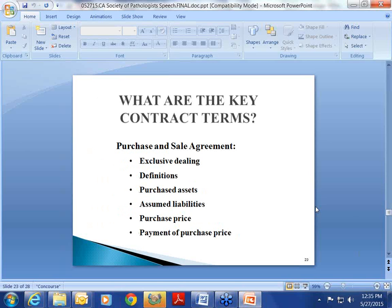Okay, let's move to what are the key terms in the contract. Again, many of these will be items that should have been addressed to some extent in the letter of intent as they are key deal points, but now we're talking about those long contracts that lawyers specialize in that can be 30, 40, 50 pages or more, and now it gets down to the dotting of the I's and the crossing of the T's on deal points that may have only been covered in a more broad sense.